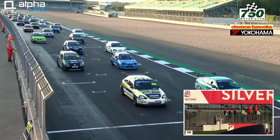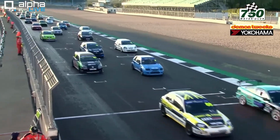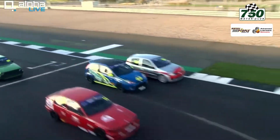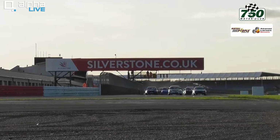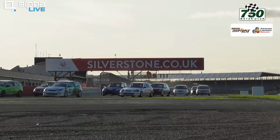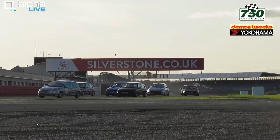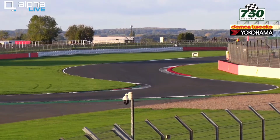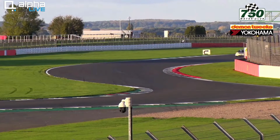And the red lights now go on. And out they go, and away we go. And it's a pretty good start by, well, all of the first few rows of the grid. There's Ryan Polly getting a good start in his Clare as well. Down towards Copse Corner they go for the first time. It looks like everyone making it through. And heading down towards Marcus Pye for the first time.